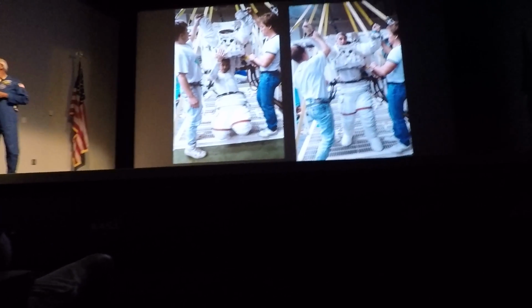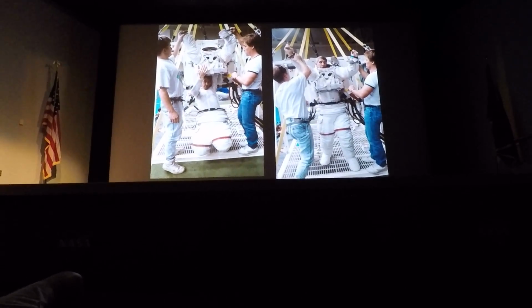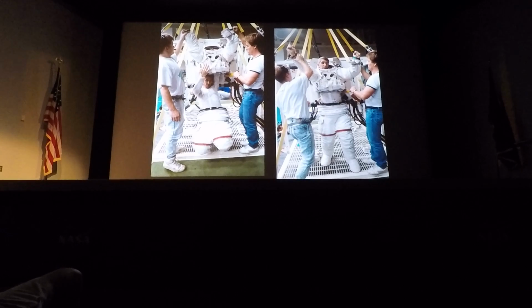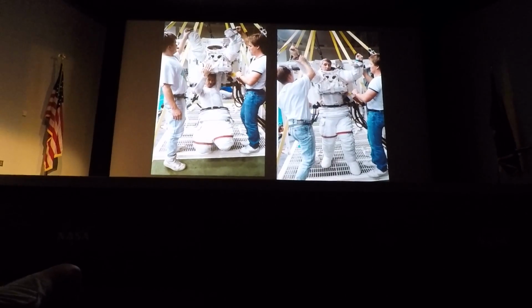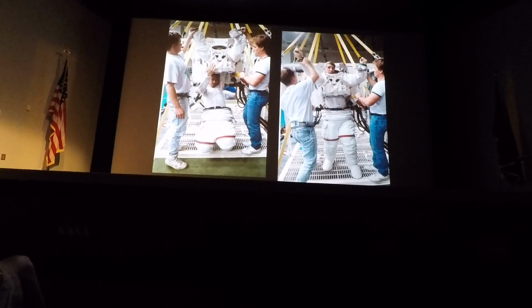Now, I got to do one of the more unique parts of training for spaceflight, doing a spacewalk or EVA, extravehicular activity. This is probably the most physically demanding part of my training. About 15% of the cadre goes through the spacewalk training. What makes it so physically demanding? The suit you see me getting into here weighs about 300 pounds.